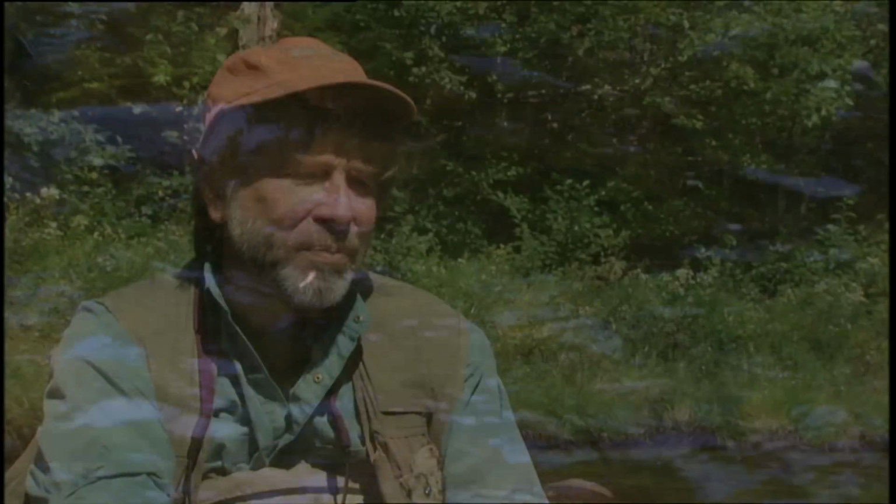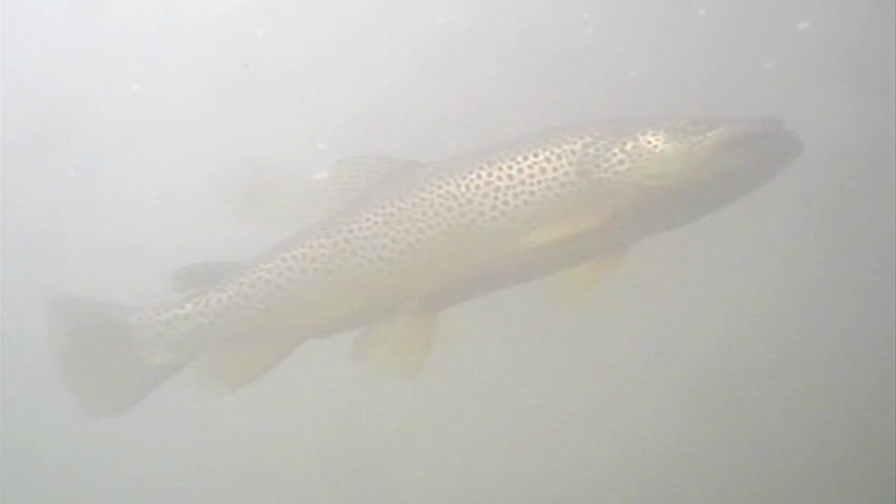The objectives of Prospecting for Trout were originally to introduce people to a trout's world, what a trout needs. That was the most important thing. If you understand what a trout needs to survive and pass its genes on to the next generation, then you learn an awful lot about fishing.